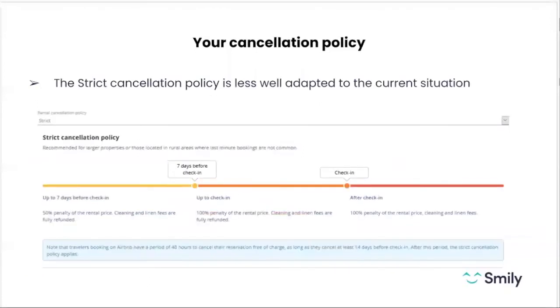The other option available in Smily is the strict cancellation policy, which doesn't allow guests to cancel for free. So with the strict cancellation policy, guests pay a 50% down payment to book, and this is non-refundable. And then they pay the balance of their booking 7 days before arrival, and this is also non-refundable.